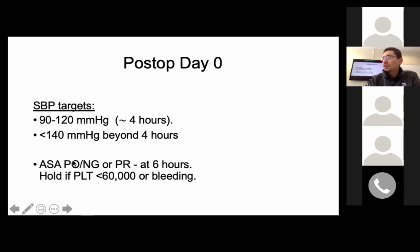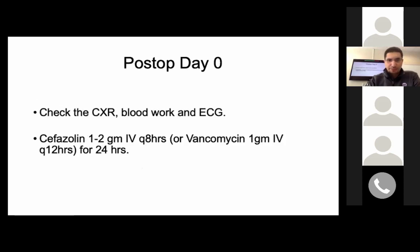ASA is given usually at the 6 hour mark, especially if they have saphenous vein grafts. And so what's the reason we want to give ASA early? It really does help with saphenous vein graft patency. So if they've had a CABG with a vein graft, you really want to give the ASA at the 6 hour mark. So if they're extubated, give it orally. If they're still intubated, you can give it rectally. Obviously, you can hold ASA if their platelets are less than 60 or if they're bleeding.